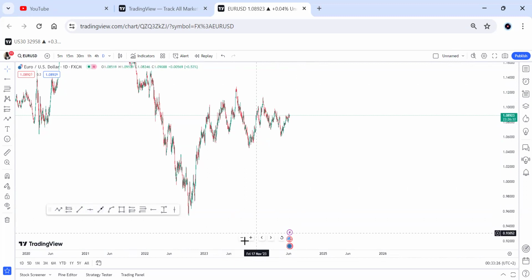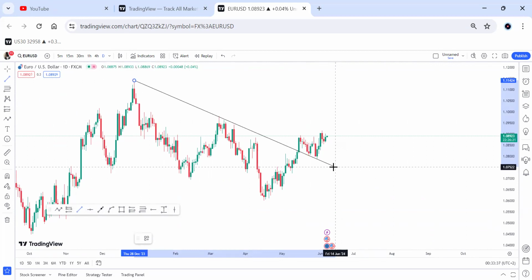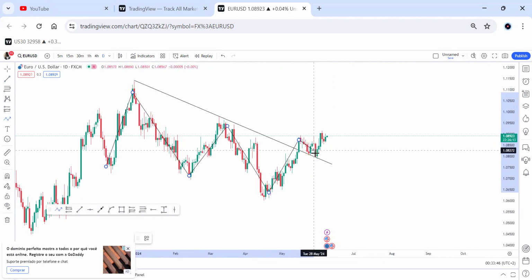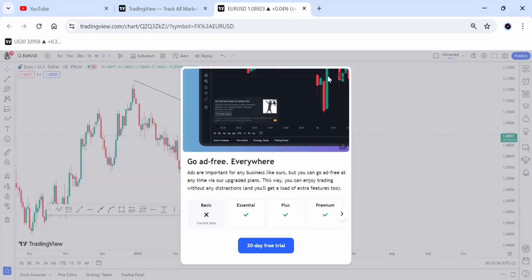So what I'm going to do is reset the charts and only focus on what? My right head and shoulder, my right shoulder. So what do you see here? Already here you see correction, right? Correction here. What do we expect? Impulse, right?